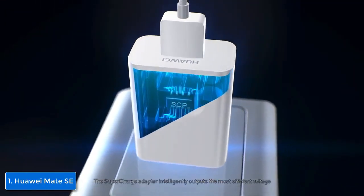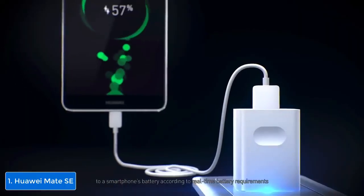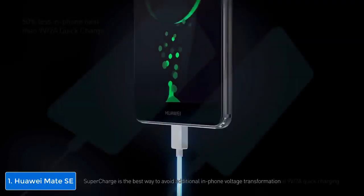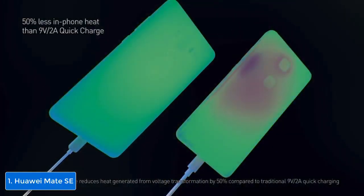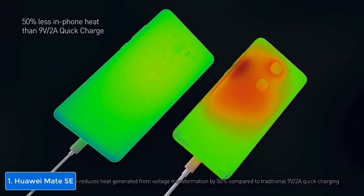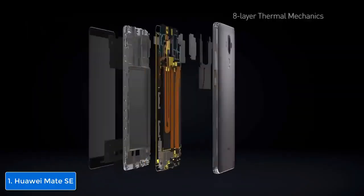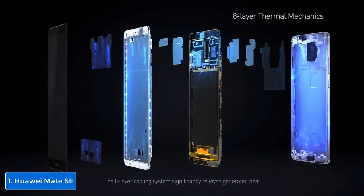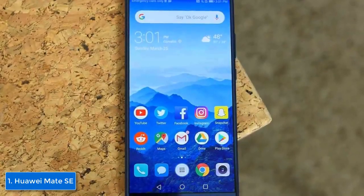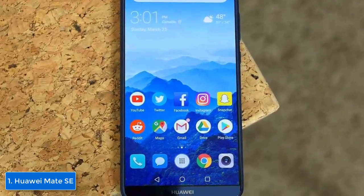The Mate SE uses an octa-core 2.3 GHz processor and has 4GB of RAM, 64GB of storage, while the operating system is EMUI 5.1, which is based on Android 7.0. These specs are fantastic because you can install many apps, games and also open multiple apps at once without feeling any noticeable difference in the performance. This smartphone supports up to 2 nano SIM cards, and a really cool thing about the SIM card slots is that you can insert a microSD card and expand your storage to up to 256GB. However, you would have to pay additionally for the SD card.